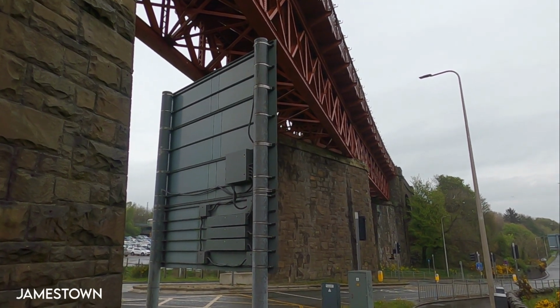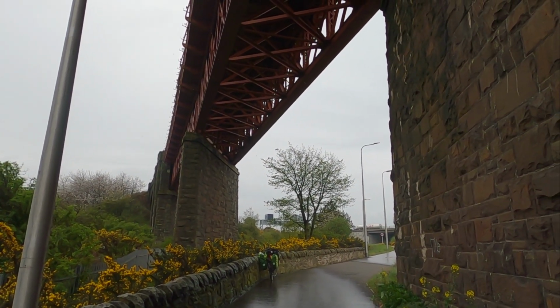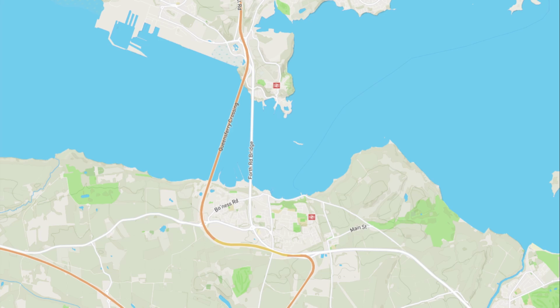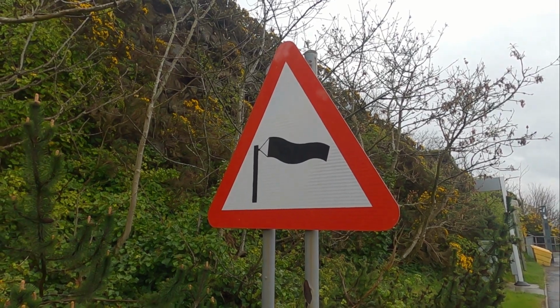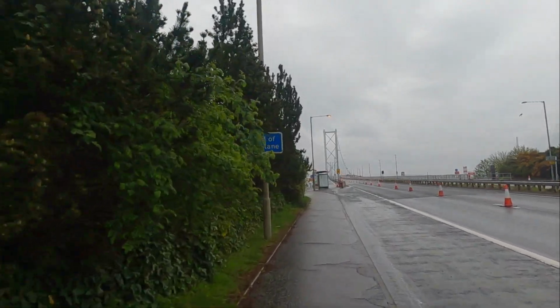Right, this where I am now is the Jamestown Viaduct, which leads to the famous Forth Rail Bridge, the rail bridge which crosses the Forth Estuary, which means I'm about to get on my bike, the road bridge, the A9000 I think it is, but it's 2.8 miles long. The weather's not great at the moment. It's spitting, but there's a bit of a wind. So it might be hell on there, to be honest with you, or it might be glorious, but hopefully we'll get some great shots of the Forth Rail Bridge.